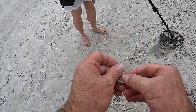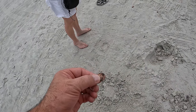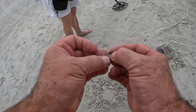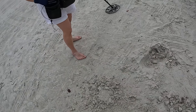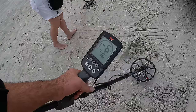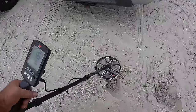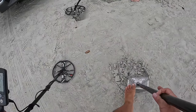Penny one. You're kind of black and nasty. It is a shield penny. Okay, here's that one. And then, all right, we'll fill this in. Just a sec. There you go. That's a 24, isn't it? Uh-huh.